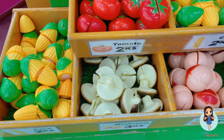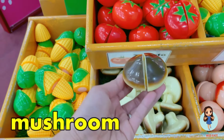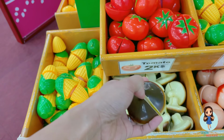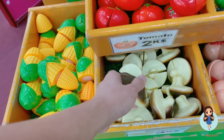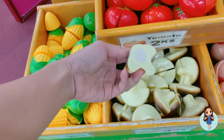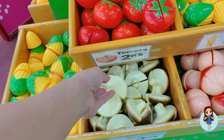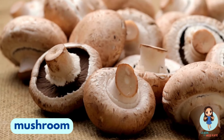Now let's talk about mushrooms. These little guys are like nature's sponges. They soak up all the goodness from the soil. They're also low in calories and rich in antioxidants. Mushroom. Did you know that there are over 2,000 different types of mushrooms? That's a lot! Wow, this is a mushroom.